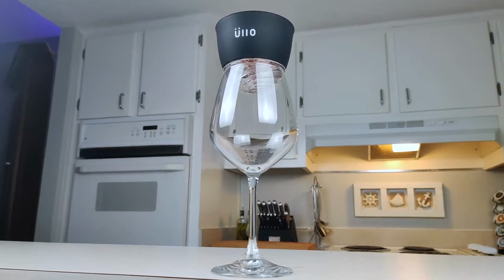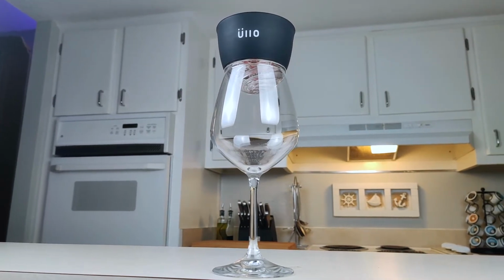So first, let's start off with some pros about this product. The first thing we notice is that it really made the wine taste smoother and softer, especially in less expensive wine. Another thing that we really like about the Üllo Wine Purifier is that it's made out of really good materials. It's really solid and you can tell that it's quality made. And it's easy to clean. You just take it apart and rinse it under the sink.